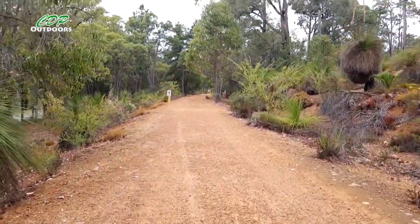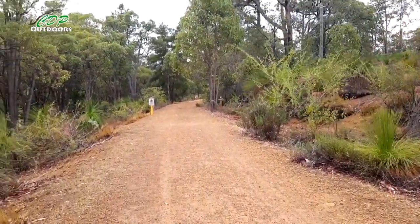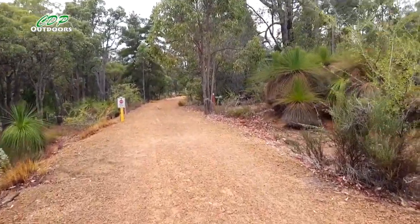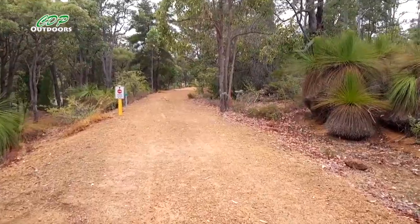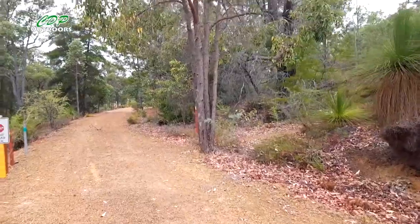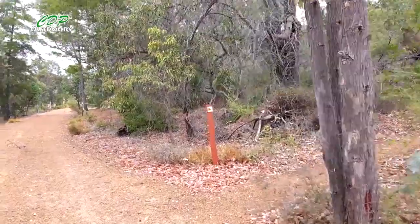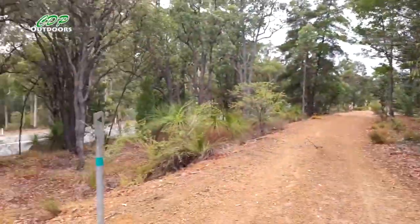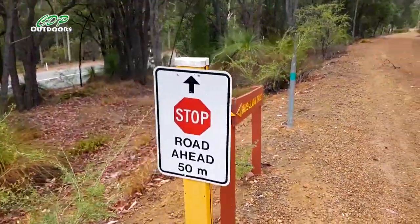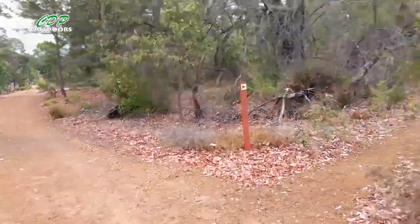Okay, the first wargle from the Bibbulmun Weir Hotel is on the right hand side through this stop road ahead notice, and as you can see it's hidden behind bushes and a tree, so you need to be aware so you don't miss it. And look at this. This one's hidden behind the actual stop sign. So I hope this helps so you don't miss this turning.